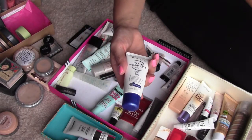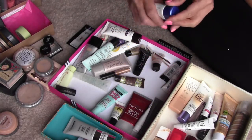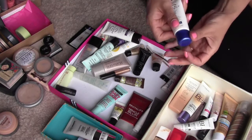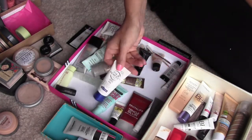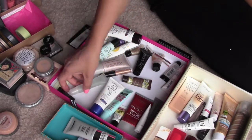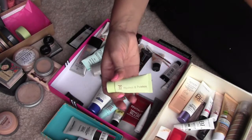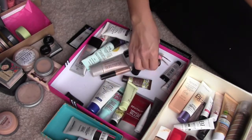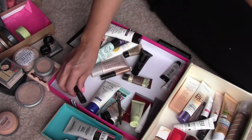This Fix and Perfect Pro primer, this is the clear one, I believe. Is it the clear one? Yeah, this is the clear one. It's okay. It's not the best, but I'll use it. I kind of use this on random days. That's not supposed to be in here. This is almost done. It's just a little tiny bit left. I think after I'm done using this one up, I'm going to cut the top and use that one up.